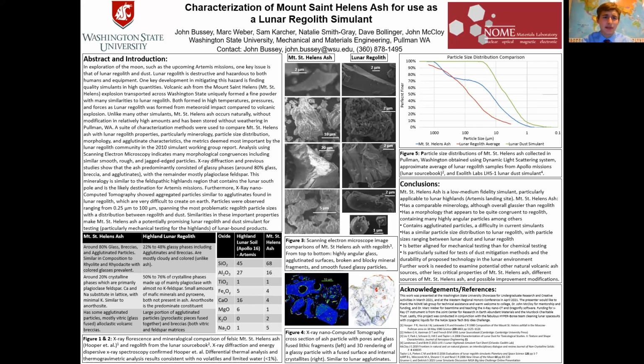We hypothesized the volcanic ash from Mount St. Helens would be similar to lunar regolith, since both are formed in high and extreme circumstances, such as temperature, pressure, and erosion, such as volcanic explosions and meteoroid impacts.